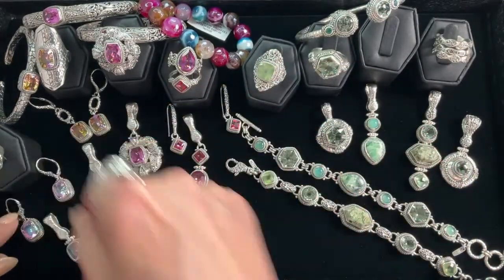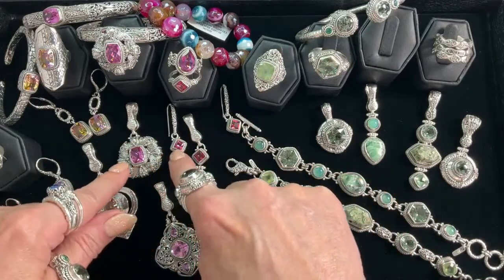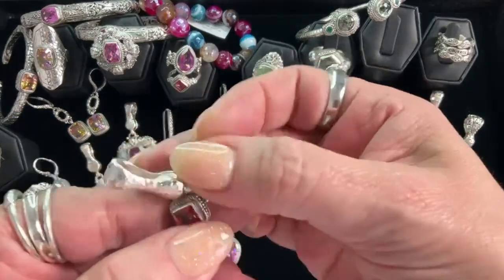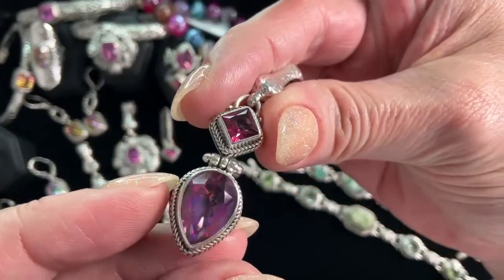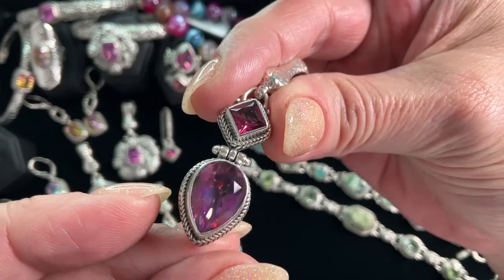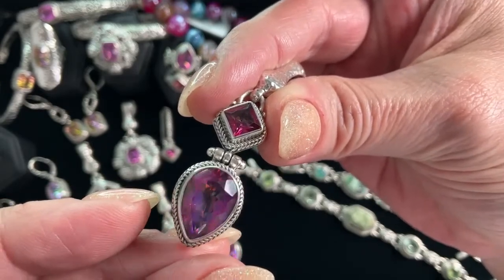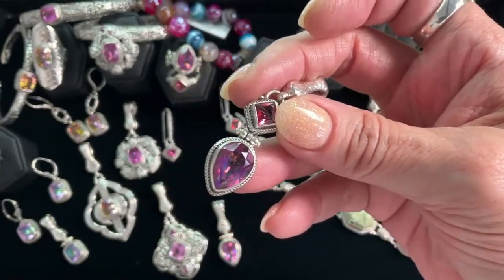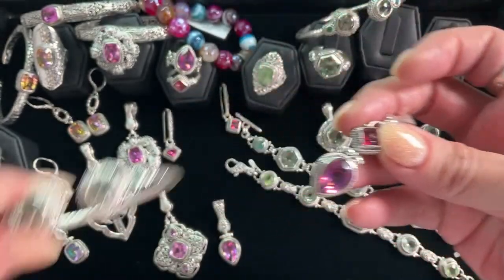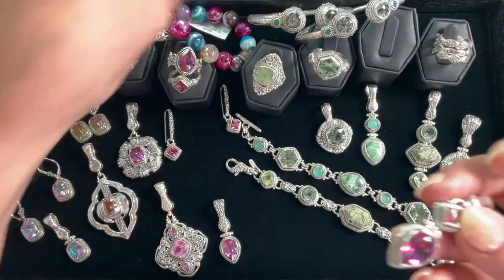We have Pure Pink Mystic Topaz. That's this one. Okay. We have, oh, that's this one, the princess cut. It says Pink Purple Mystic Quartz, is that right? That doesn't seem right. Oh, no. I didn't think so, that's why I'm like, oh my gosh, how did somebody not catch that?